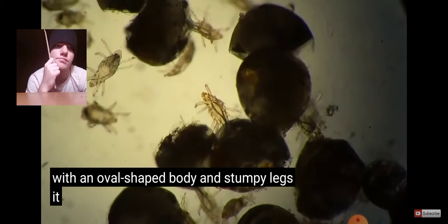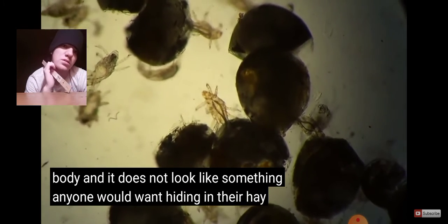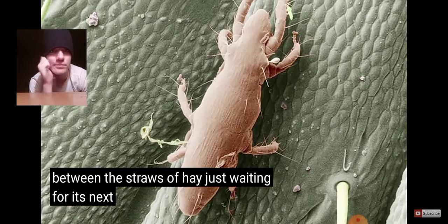stumpy legs. It has random hairs protruding from its body, and it does not look like something anyone would want hiding in their hay. But the straw edge mite is there, lurking between the straws of hay, just waiting for its next victim.